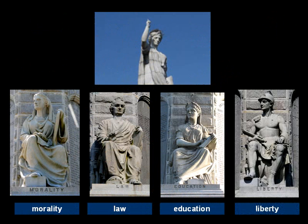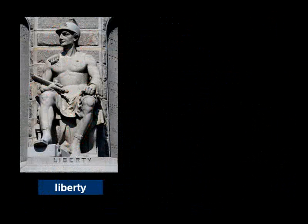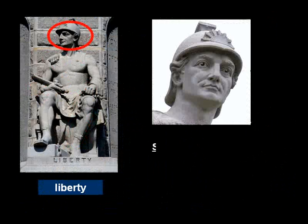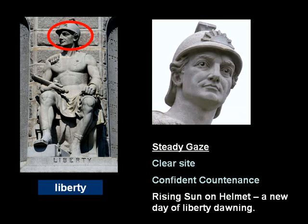And then finally, the last key, that of liberty. Liberty has four components to him. The first component is his head. He has a steady gaze, a clear sight. He has a confident countenance. The rising sun on his helmet is a new day of liberty dawning.